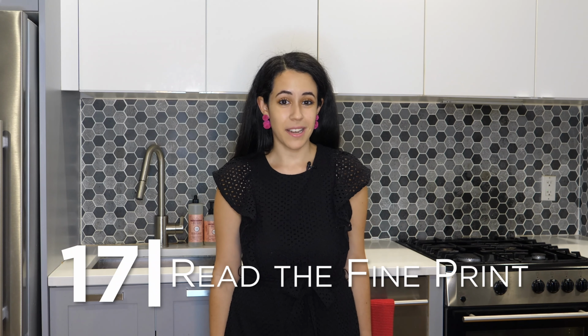17, read deal fine print. If it says you have to buy 5 in order to get a certain price, oftentimes you can just buy 1 and not overbuy and get that same per unit price.